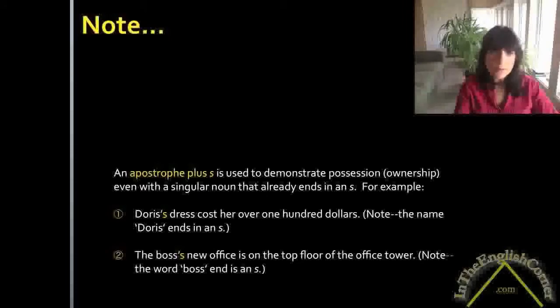Note that an apostrophe plus S is used to demonstrate possession or ownership even with a singular noun that already ends in an S. For example, Doris's dress cost her over $100. In this example, the name Doris already ends in an S, so you must add an apostrophe S at the end of her name. Or in the second example, the boss's new office is on the top floor of the office tower. The word boss already ends in an S, so you add an apostrophe S to the word to make it possessive.